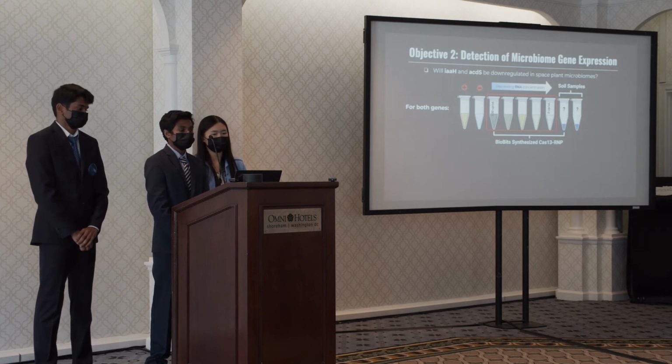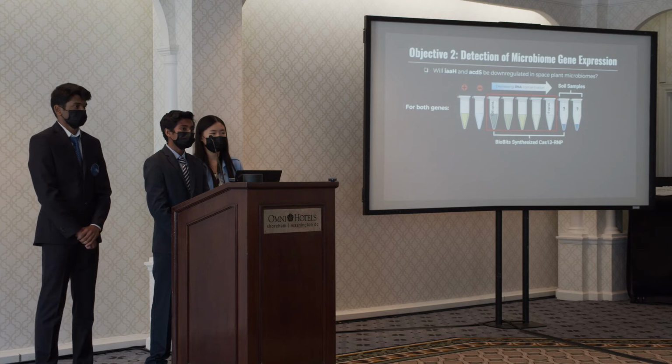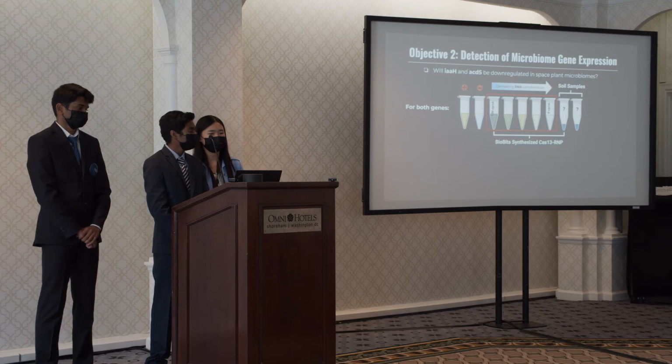We will also have a positive control with our activated RNA probe and a negative control with just water, like in our previous trials. We will have 2 identical soil samples that we collect, but we will only include the Cas13 RNP in one of these soil samples. In the second soil sample, we will not include the Cas13 RNP in order to monitor for any background fluorescence that could impact the quantification of our assay.